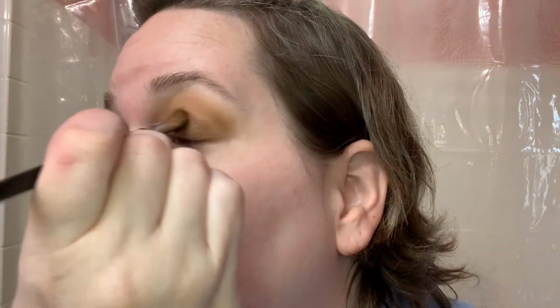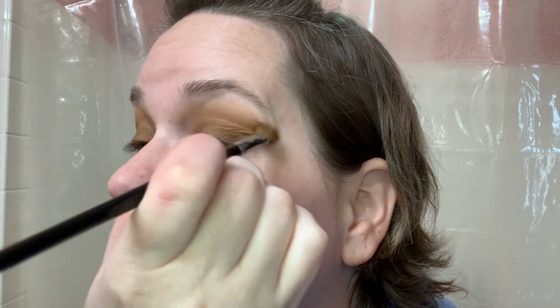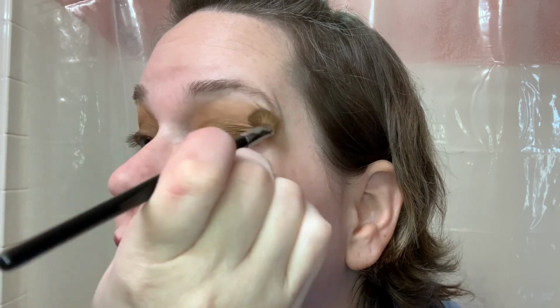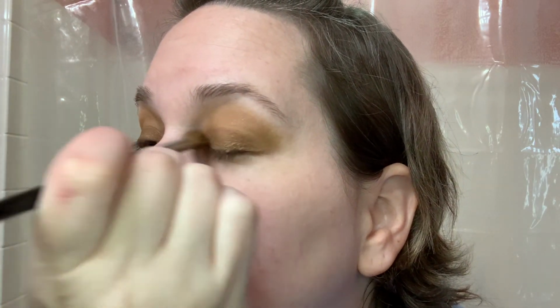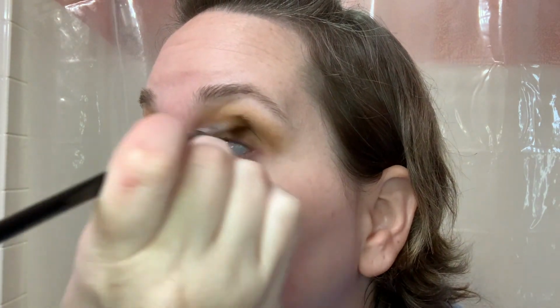Mattes to me are kind of a newer thing in terms of working with them. I prefer more of a shimmer, more of a satin. So I'm just gonna dance that over a little bit and just blend that together, because I do find that greeny, it sort of reminds me of a greeny gunmetal. I do find that I like that.